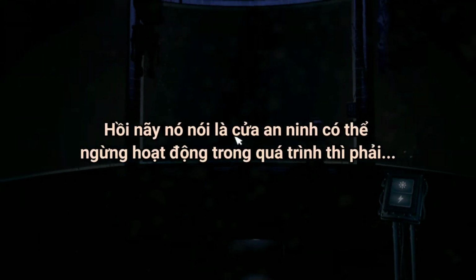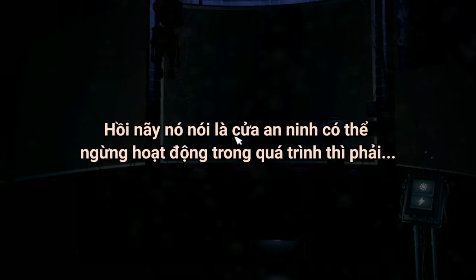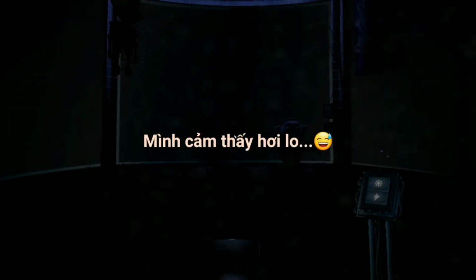Motion trigger, entryway vent. Funtime Auditorium maintenance vent opened. Ballora Gallery maintenance vent opened. Motion trigger, technician control.